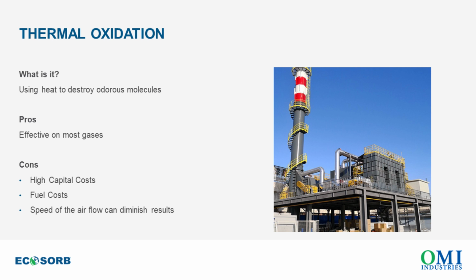I'll move from there into thermal oxidation. Thermal oxidation is a very well-recognized method of odor control. We collect the gases and we basically burn them. Use heat to destroy the odorous molecules. It is effective on many gases. Has a very high capital cost on the front side. There's also a lot of fuel costs to run the thermal oxidizers. And there are some issues sometimes with the speed of the airflow. It pushes those odor molecules through there too quickly, and you don't get all the odor control that you need.